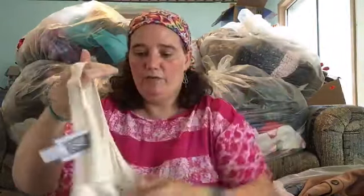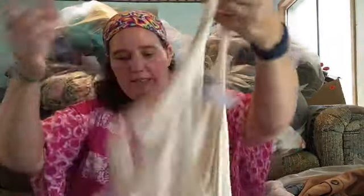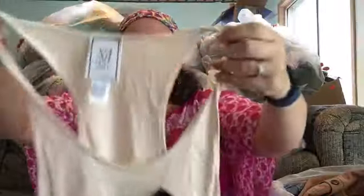Soft Surroundings is one that I'd never found, never, ever found. And then by the time I found it, nobody's buying it. I have two Soft Surroundings pieces, I think, that have been listed forever. NMG jeans, size small. This is a fun tank top. Don't know that brand, but it's got this little decoration on it, and it's kind of heavy beads.